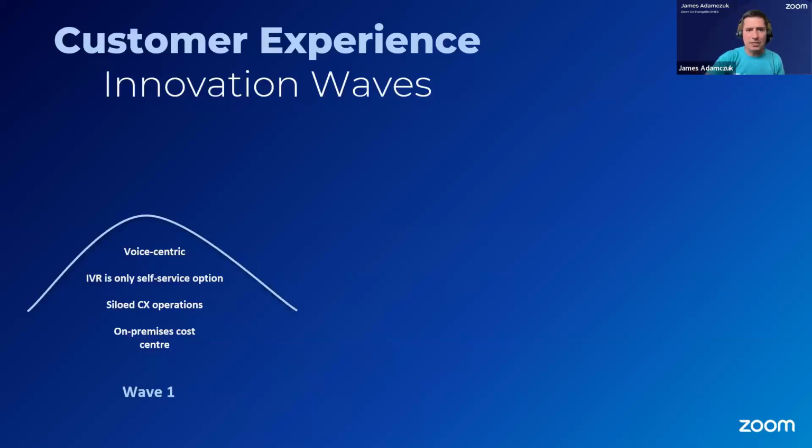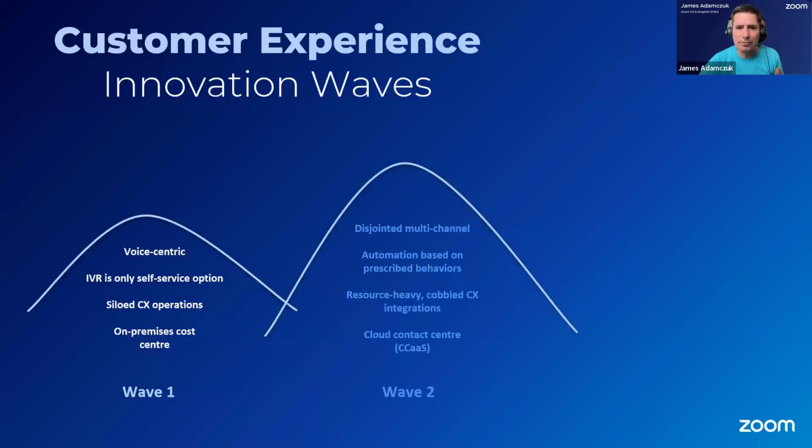And the key point here is that these are on-premise based contact centers. So firms spent a lot of money on this, a lot of money on data centers or hosting, and cost that's coming straight out of my bottom line. So I might have delivered a great product in wave one, but it was very much static. And we've got to think about how we can then build that journey going forward.